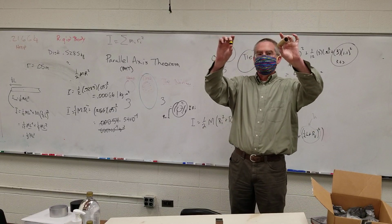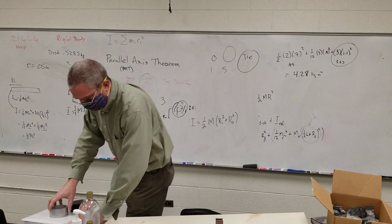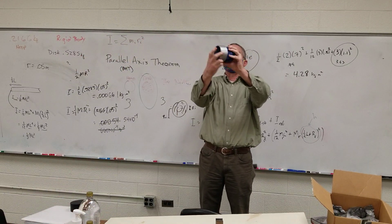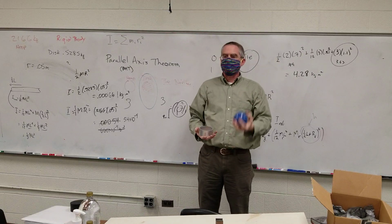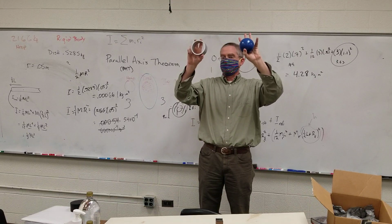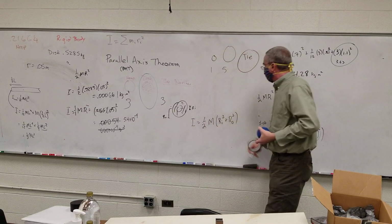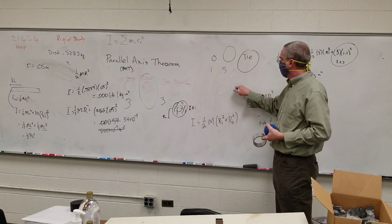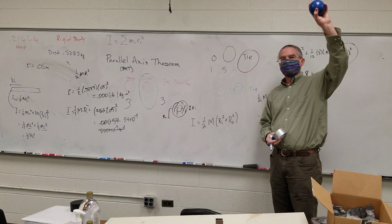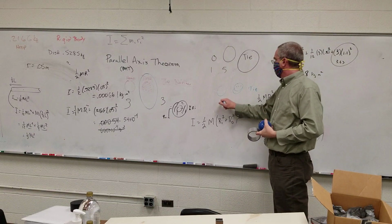Hoop and ball. Solid ball and hoop. Or we can actually, since we got the fancy ones here, the diameter is about the same, the radius is about the same. This mass seems more. So this is the race right now. So hoop and sphere. Hoop and sphere. Sphere. Hoop.